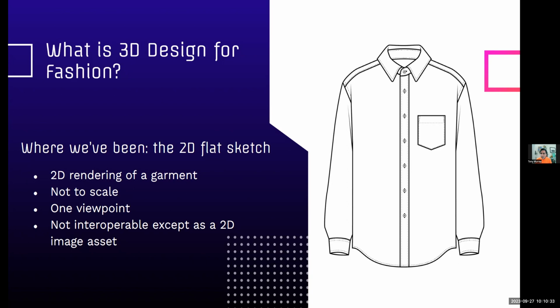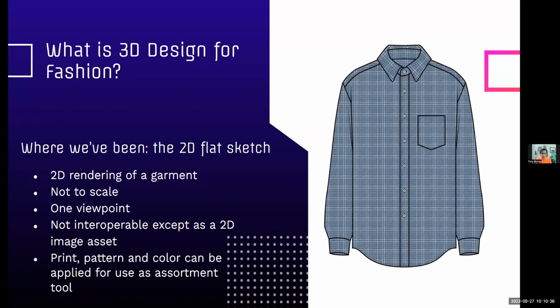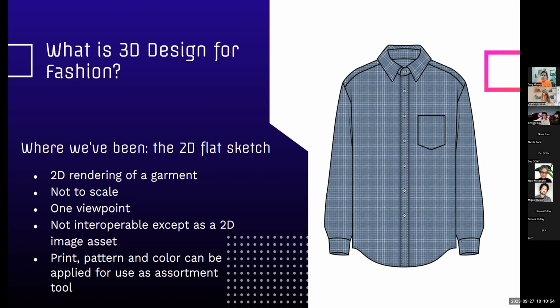The one thing you can do with it is add print, pattern, and color to it, again as a merchandising tool. Again, this is not to scale. So this is where we've been, and if you've been in the fashion industry, you're very familiar with working this way. It's interesting because most designers who come out of fashion school spend their time there hands-on, sewing and making patterns, and then they enter the industry and never touch a sewing machine or make patterns, unless they specifically go into technical design, or they're working in couture, right? So this is where we've been.